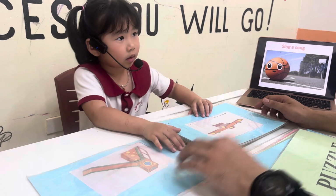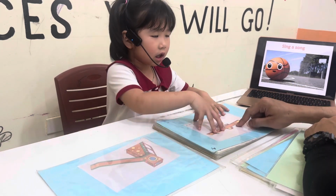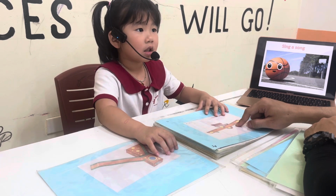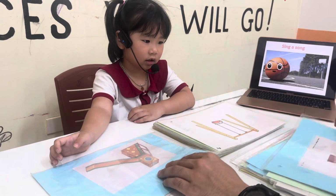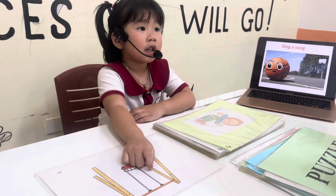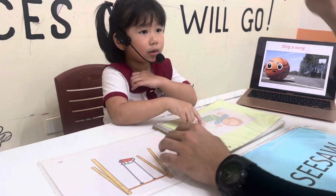Okay. It's a slide. Slide. What is it? It's a seat. It's a seesaw. Good. Okay. It's a swing. Where's the swing? It's a swing. It's a doll. It's a doll. Very good.